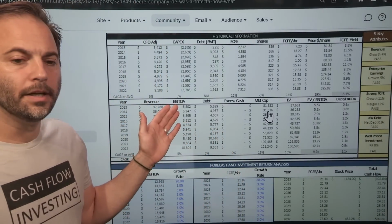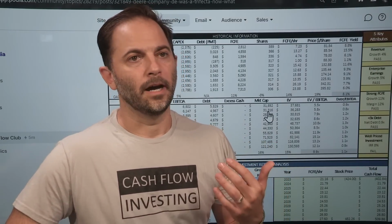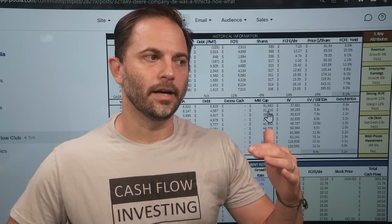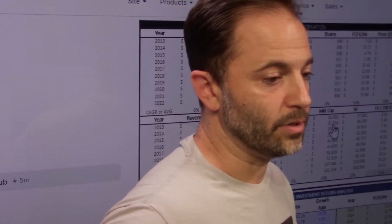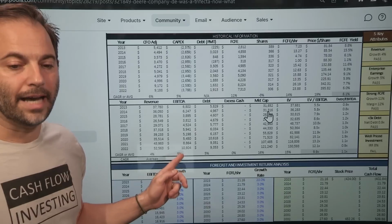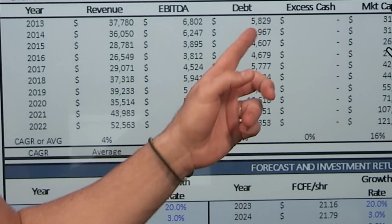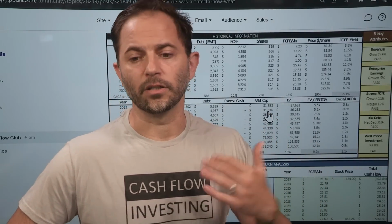EBITDA is earnings before interest, tax, depreciation, and amortization. It is a proxy for cash flow. It's a bad one, but it's still a proxy that looks at operating income on a cash basis, and it helps normalize some of the ebbs and flows of actual cash flow. That's why we use it. This was $6.8 billion in 2013 and declined to about $3.8 billion before going back up to a high of $10.8 billion last year, putting it at a 5% annual growth rate, and showing that margins are actually expanding because EBITDA is growing faster than revenue. Debt has grown from $5.8 billion to $10 billion over time, so they are borrowing money. That money looks like it's productive because earnings are growing as well.